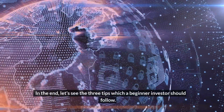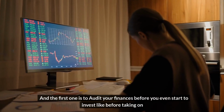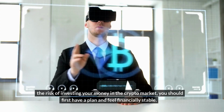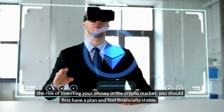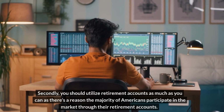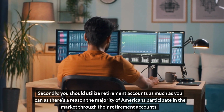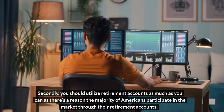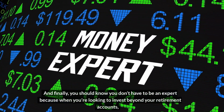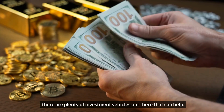In the end, let's see the 3 tips which a beginner investor should follow. And the first one is to audit your finances before you even start to invest, like before taking on the risk of investing your money in the crypto market. You should first have a plan and feel financially stable. Secondly, utilize retirement accounts as much as you can, as there's a reason the majority of Americans participate in the market through their retirement accounts. And finally, you should know you don't have to be an expert, because when you're looking to invest beyond your retirement accounts, there are plenty of investment vehicles out there that can help.